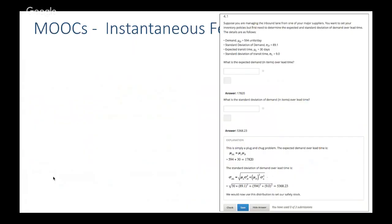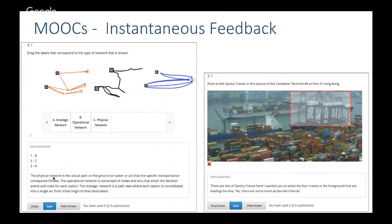Another thing is the instantaneous feedback. This is something that you will find with the quick questions and the practice problems. You can enter your answer and see if it is correct or incorrect. And you will also find an explanation after 3 attempts. So if you didn't get the right solution, you will have an explanation of how to get that.